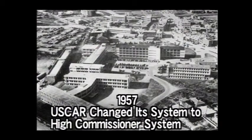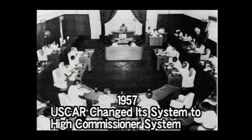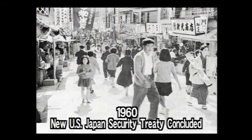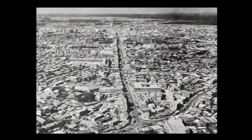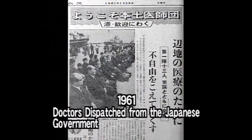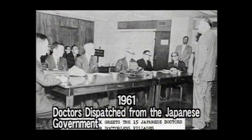In 1957, the United States Civil Administration of the Ryukyu Islands changed its system from the civil administrative agencies to the High Commissioner system. In 1960, with the conclusion of the new U.S.-Japan Security Treaty, Okinawa became the subject of aid from the Japanese government. In accordance with that, in 1961, 15 doctors dispatched from the Japanese government were posted at the government-owned clinics, mainly in remote areas, under the technical assistance from the Japanese government. These doctors worked for the people in the community.